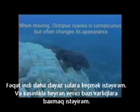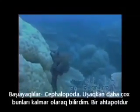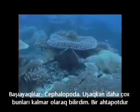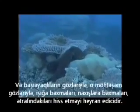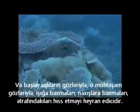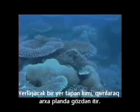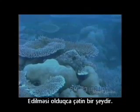But I want to jump up to shallow water now and look at some creatures that are positively amazing. These cephalopods, head-feet. As a kid, I knew them as calamari mostly, but this is an octopus. This is the work of Dr. Roger Hanlon at the Marine Biological Lab, and just fascinating how cephalopods can, with their incredible eyes, sense their surroundings, look at light, look at patterns. Here's an octopus moving across the reef, finds a spot to settle down, curls up, and then disappears into the background. Tough thing to do.